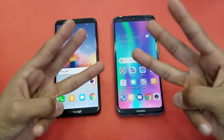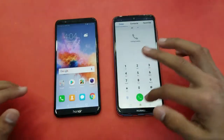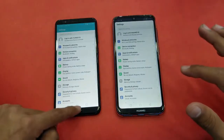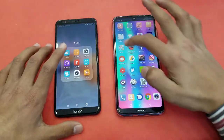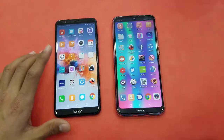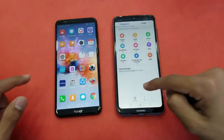Everything is closed in the background like always, and there is 3GB RAM on both phones. First application is the phone dialer, and that got faster on the 7X, just a tiny bit. Launching the settings, and again just a tiny bit faster on the 7X. Launching the calculator on both phones, and that was about the same on both. Let's launch some more applications, My Files, and again just a tiny bit faster on the 7X.